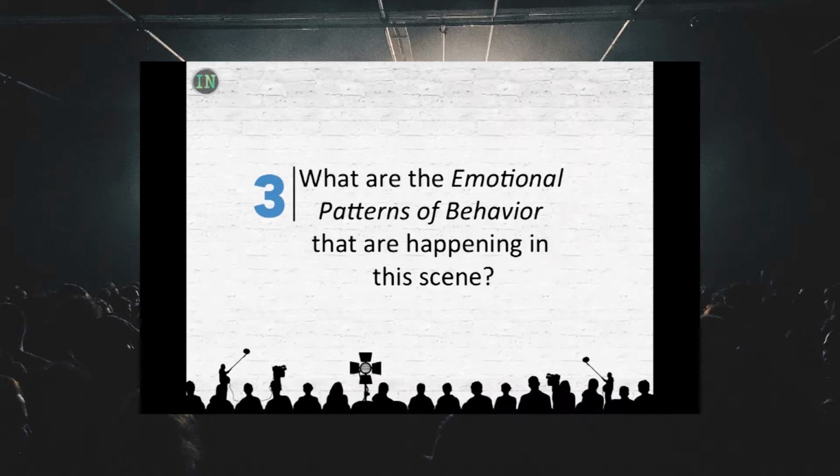All right, question 3 that you'll want to ask yourself as a writer about every scene, every sketch that you write is this. What are the emotional patterns of behavior that are happening in this scene? A good way to peel this back and to look at this is to first look at what's physically going on. What's the physical pattern that's happening in the scene, in the sequence? And then, just as an actor would, look at the emotional wants of the characters in the scene and what they're getting. And you'll usually see some sort of dynamic or dance that's happening.